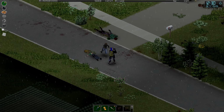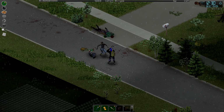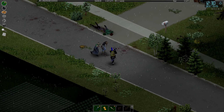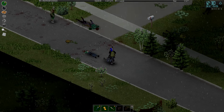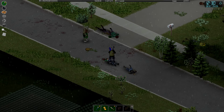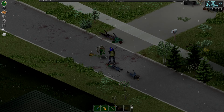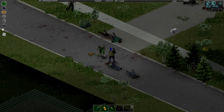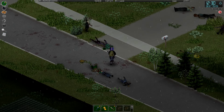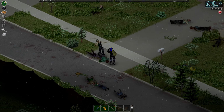So just to make sure that Brad is fighting at his optimal capabilities, we drop the rucksack on the floor. Brad is a little bit over encumbered, so that is going to slow down his swing speed, which is a bad thing when you're trying to fight for your life. We've got 4 or 5 zombies on their way, but they're coming in ones and twos, so it should be pretty straightforward for Brad.